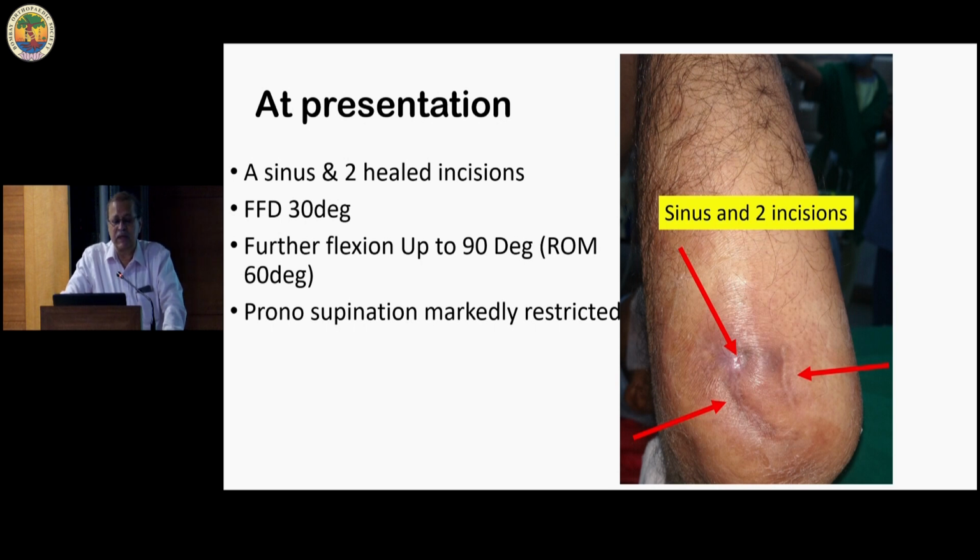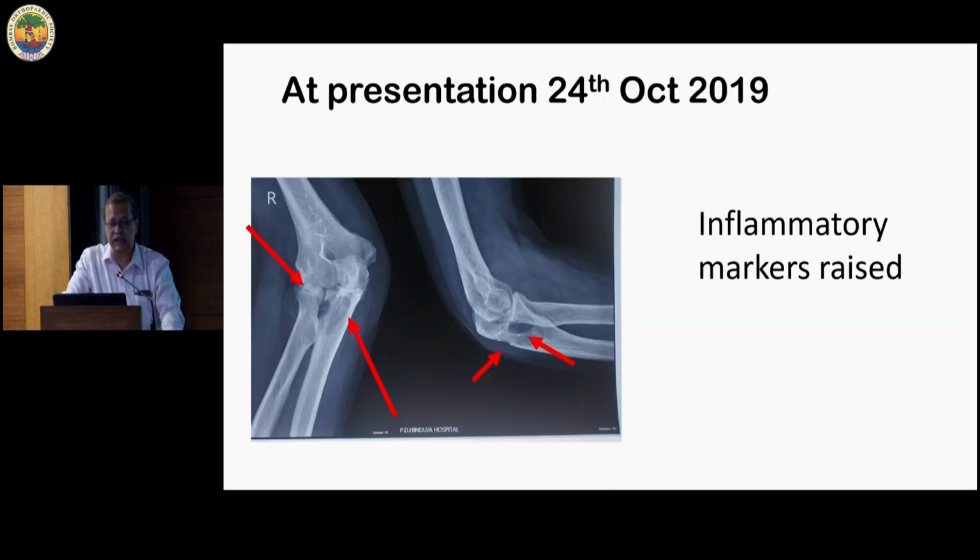Now this is how he is. He has a sinus, he has 2 incisions, has a flexion deformity of 30 degrees, and further flexion is up to about 90 degrees. His pronosupination is markedly restricted, and that's the X-ray presentation. There is a large lytic area in olecranon. The space between radius and humerus has decreased, maybe because of the positioning.